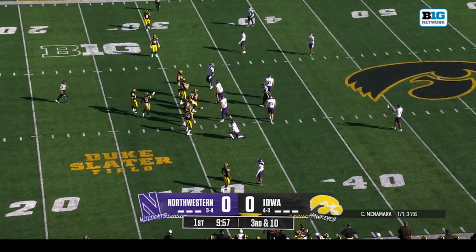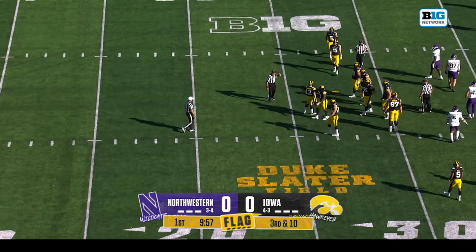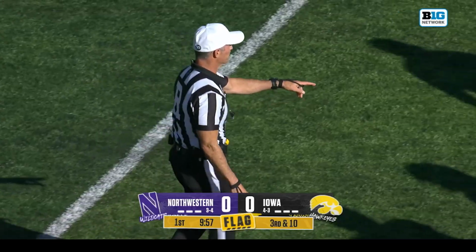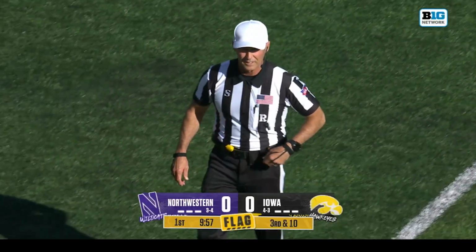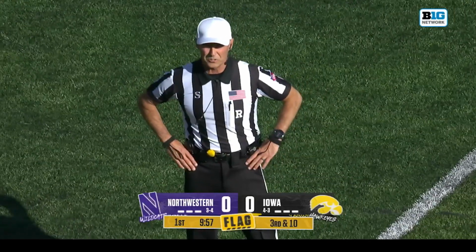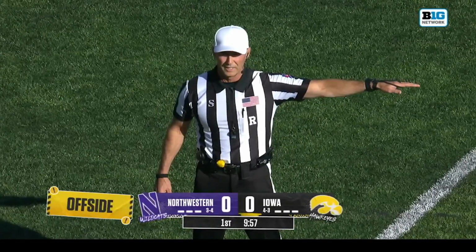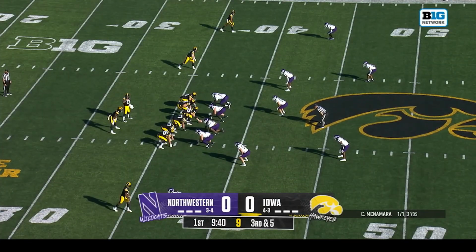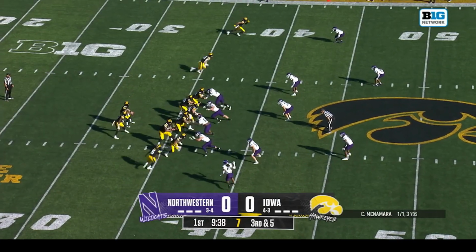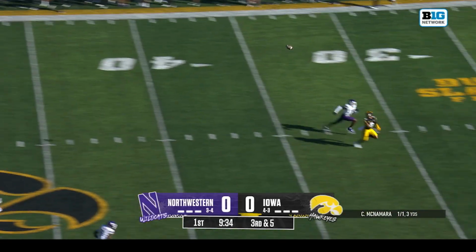Hard count by Cade McNamara got Anto Saka to jump offside. Offside in the neutral zone, causing the offense to false start, defense number 4. 5-yard penalty, 3rd down. Devin Turner, a strong safety, returns to the lineup after missing the Michigan State game with an injury. 3rd down, McNamara slings it.